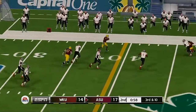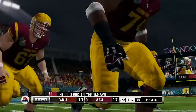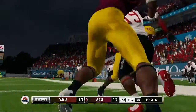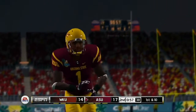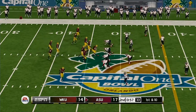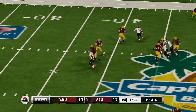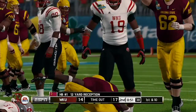Quick throw. He's to the 40. He's out of bounds at about the 47-yard line. Impressive gain there by the do-it-all back. From their own 47-yard line. First down. Quickly to the tailback, and he's tackled right around the 42-yard line.